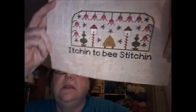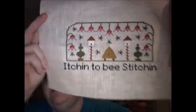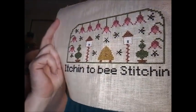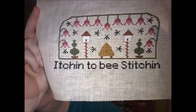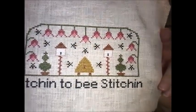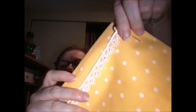The next one is Itchin' to be Stitchin'. It's supposed to be BE Stitchin', but I put BEE because there are bees in it. I used the call for DMC floss. I didn't do any color change. This is on a natural or cream linen. Don't know the count. I'm going to use this fabric and this lace to make a pillow out of it.